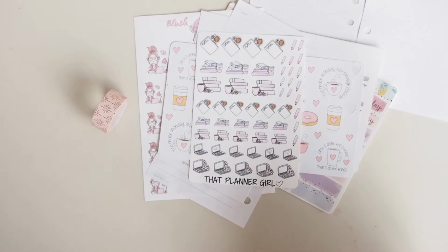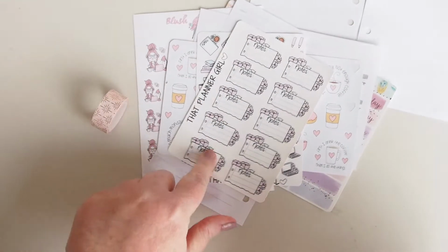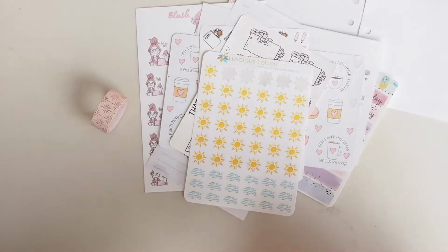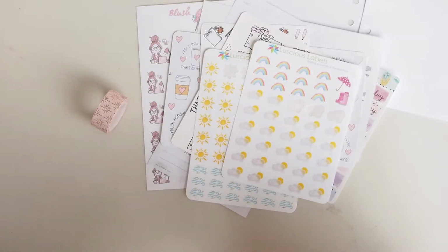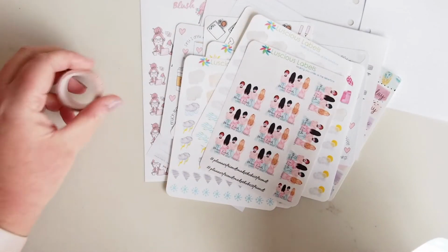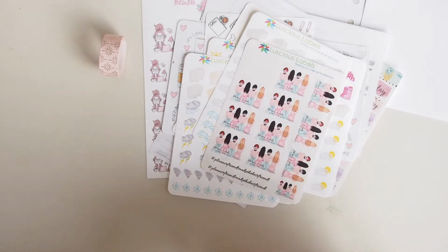I have this kind of plannery sticker sheet from That Planner Girl that I wanted to use. And she also had these note stickers, so I grabbed those as well. Then I have my stash of weather icons from Luscious Labels. I wanted to use those as well. And also from Luscious Labels, I have the Planner Friends Make the Best Friends stickers that I wanted to put in for our Planner Jam event.